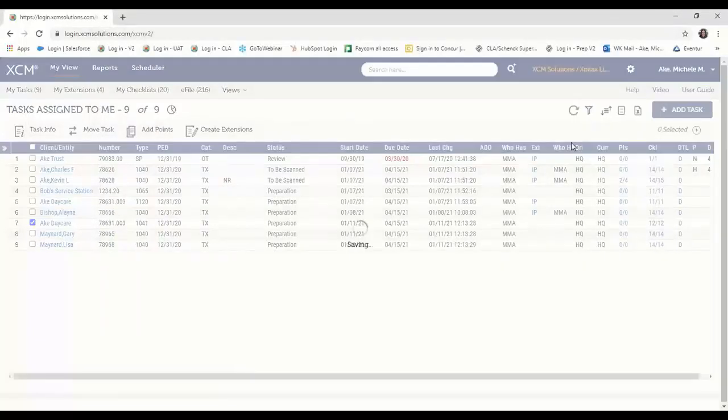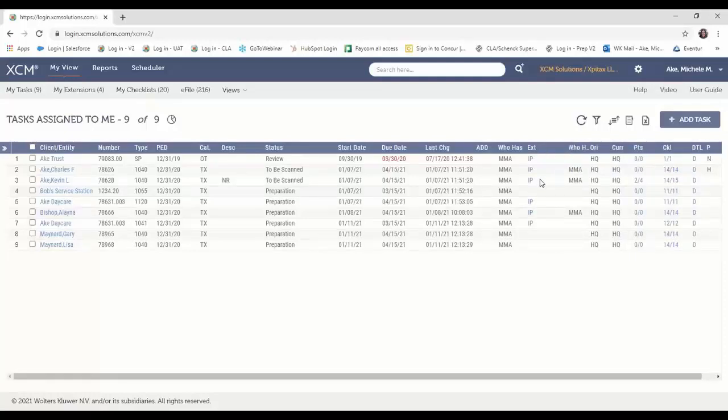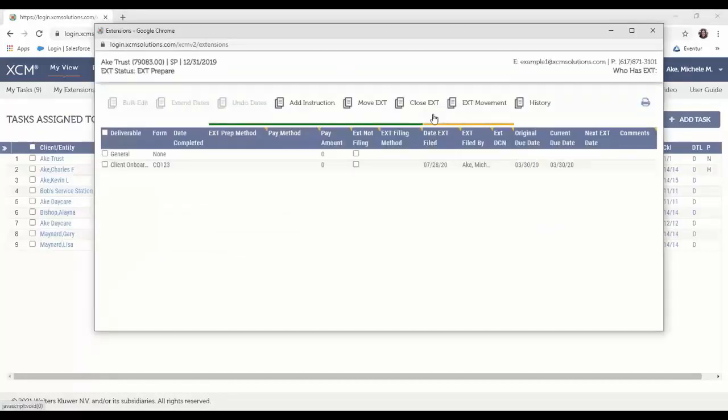When I close that and refresh my page, I now see that I have a designation here in the extension column. Okay, if I hover over that, I'm going to try and make that column just a little bit wider. There we go. So in the extension column, we have three designations in extensions. We have a blank, which means no extension has been created. IP, which means the extension has been created and is in process, thus the IP. And then we also have an extension not in process. And that happens when we hit the close extension.